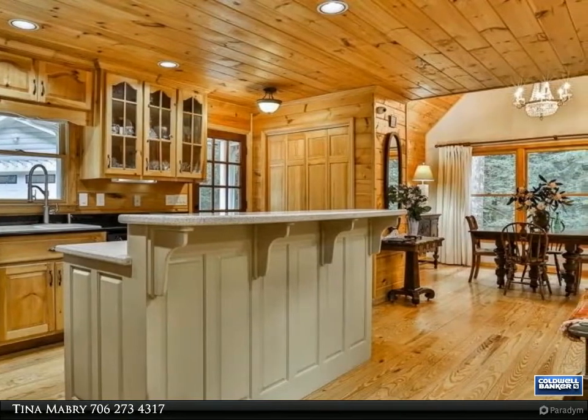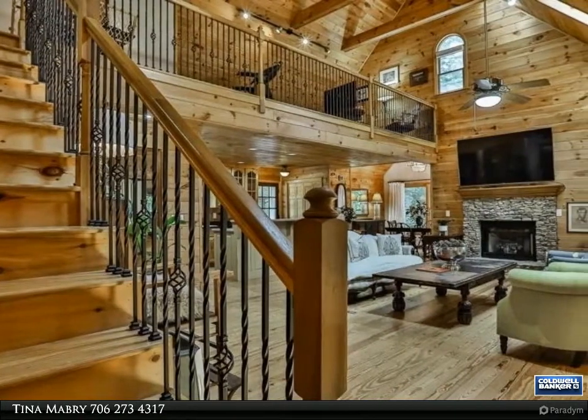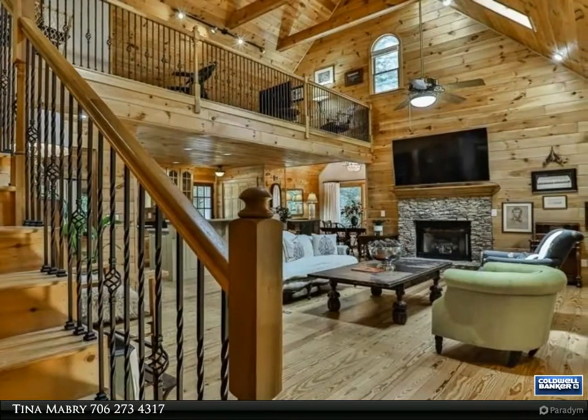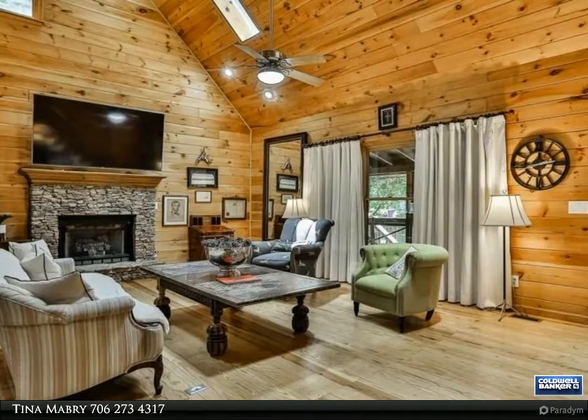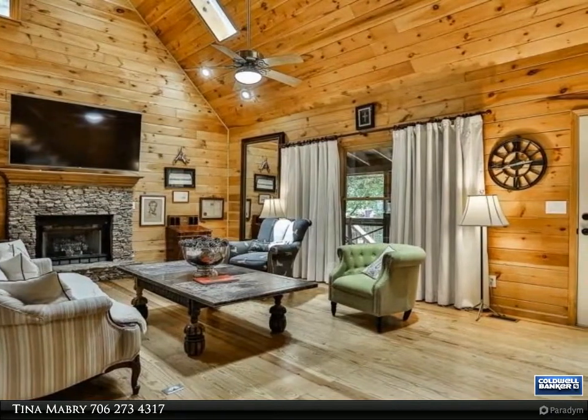Large main level guest suite w/stunning river view access to porch and private separate office. Fiber optics/Wi-Fi throughout home w/feed to river shack means you choose where you work. 2 terrace level bedrooms, full bath, additional room perfect for a gym and a storage.